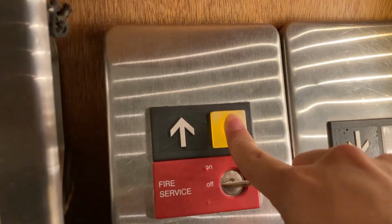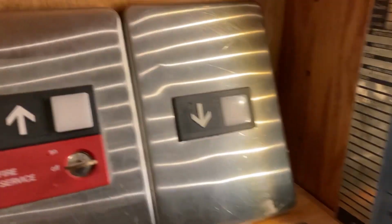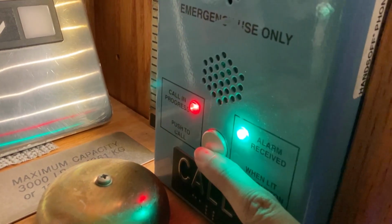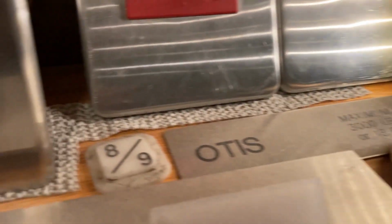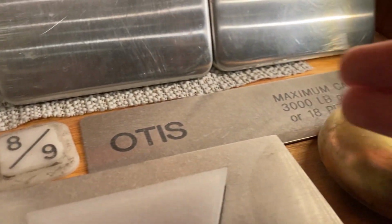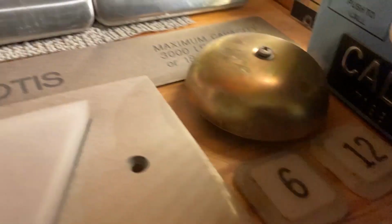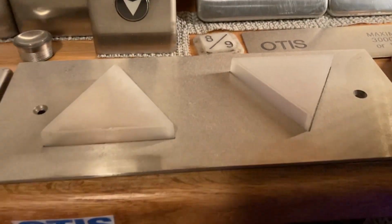And then here's Otis Series 1 and another Otis Series 1 and an Otis phone. Here's an Otis bell. And then that's from the Sutter Stockton garage, and so are these right here. And then here's just a capacity plate. And then here's Otis Lexan and black button.